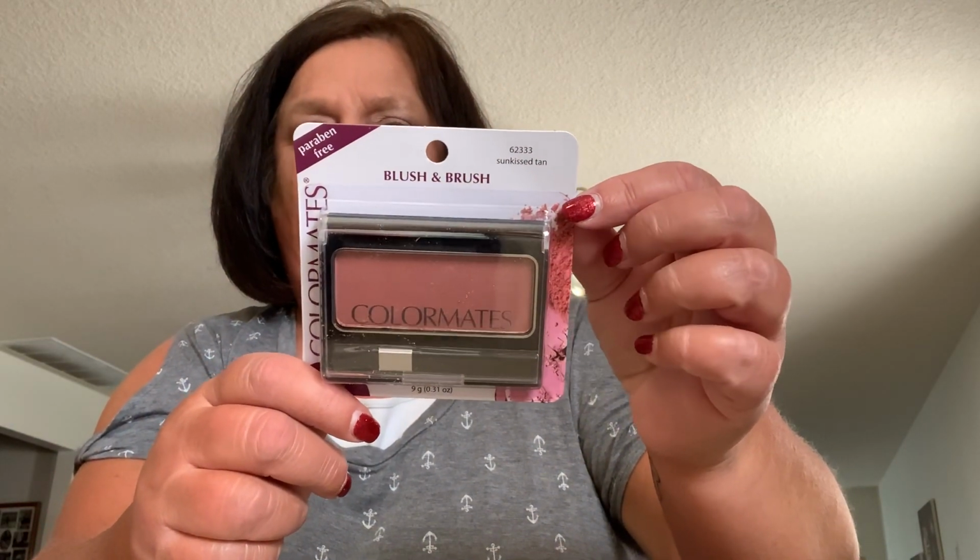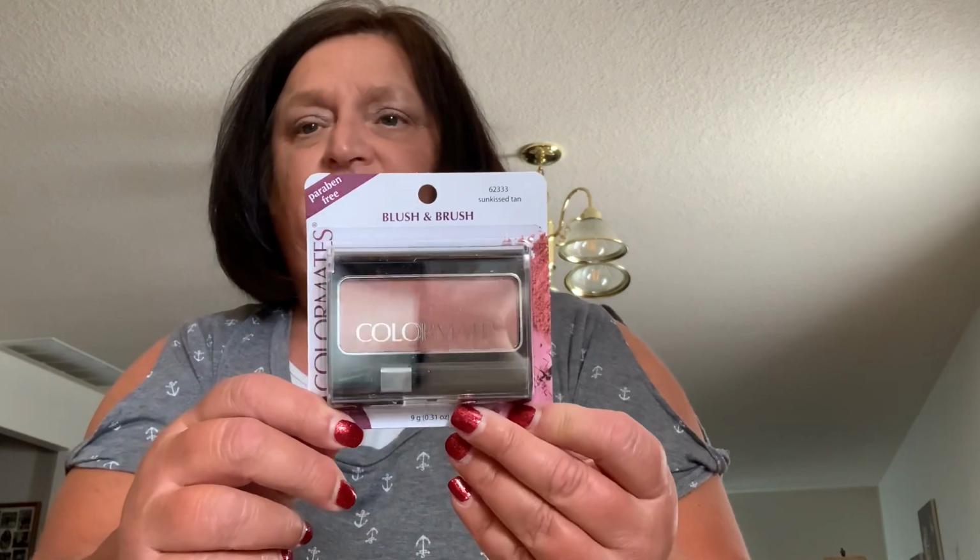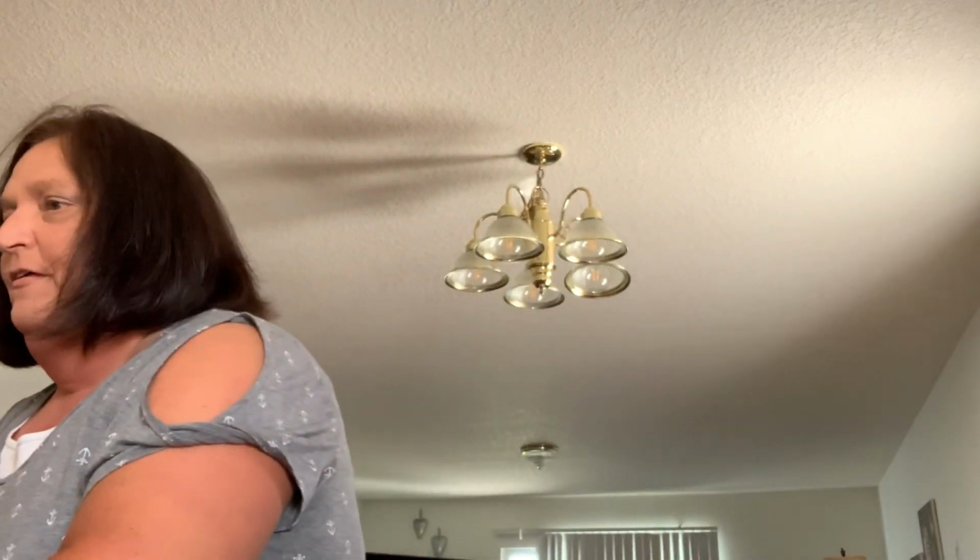So they had one, so I grabbed it. And then this, I bought another color. I think it was medium or suntan medium or something blush. But I saw this one. It was sun-kissed tan, so I picked it up. And this is called Color Mates. I was just looking to see who it was made by. But there's that. I thought I'll get that and try it.